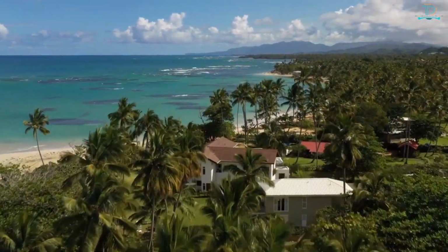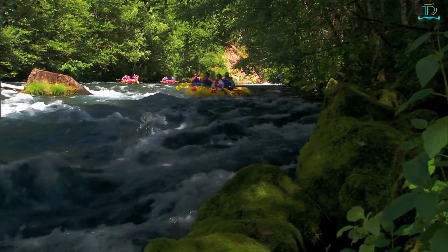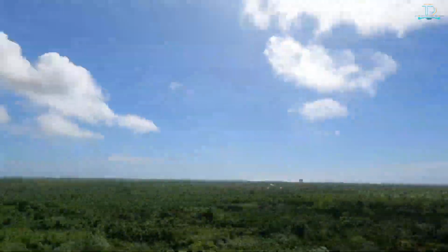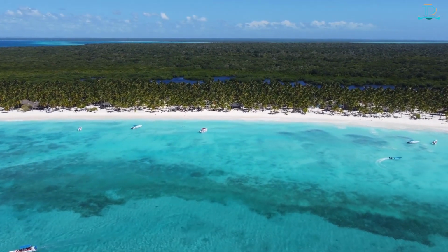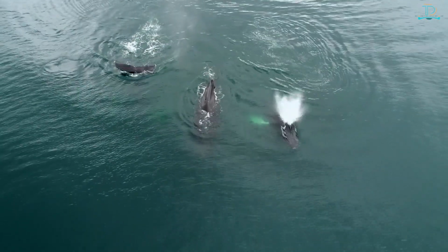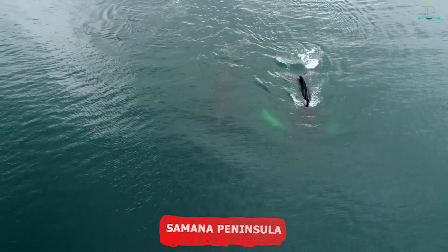And if you're seeking an adrenaline-filled adventure, you'll find it on land and sea. Jungle exploration via churning whitewater rafting, horseback rides, and zipline courses are all unforgettable ways to enjoy the island. And while the beaches and islands are always beautiful to explore and a must-visit, like Isla Saona or Cayo Levantado, you can also see the graceful humpback whales between December and March as they make their way to annual mating grounds in the Samana Peninsula.